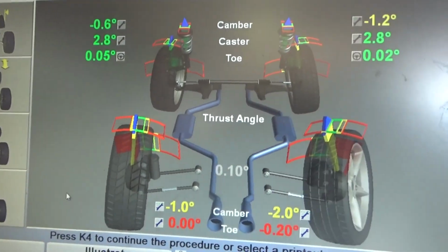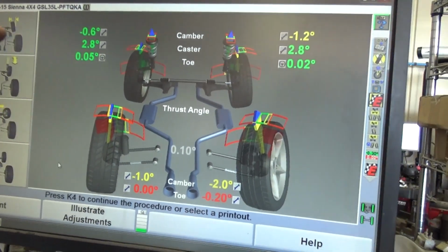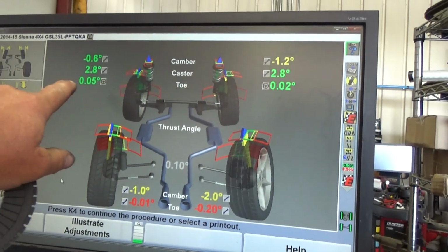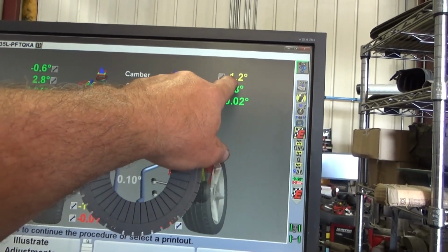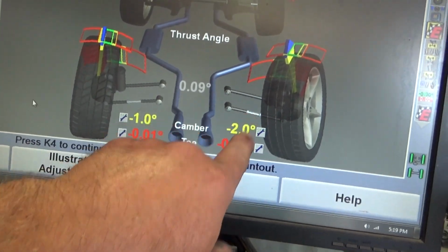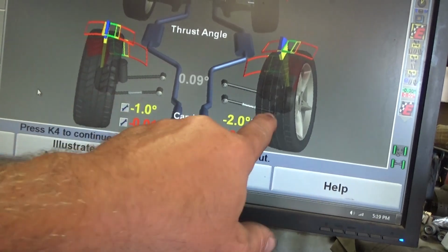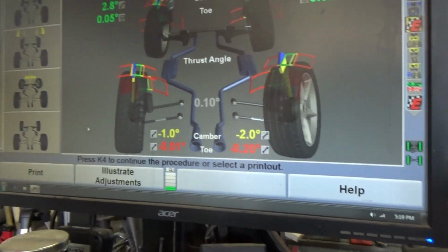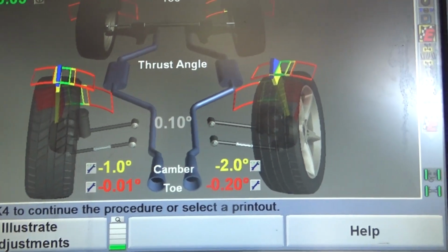Boy, that sun glare is rough. And this car was aligned by me a year and a half ago, and the front's still in pretty good shape. That's actually not horrible, but it can be remedied. The problem is in the back, this rear wheel's pointing out pretty bad, and it's got some negative camber. So more than likely this thing hit a pothole in a rough way, or maybe it got bumped in the rear.